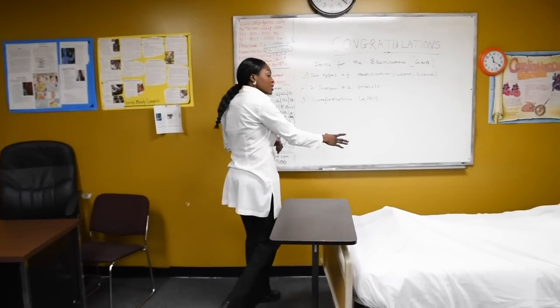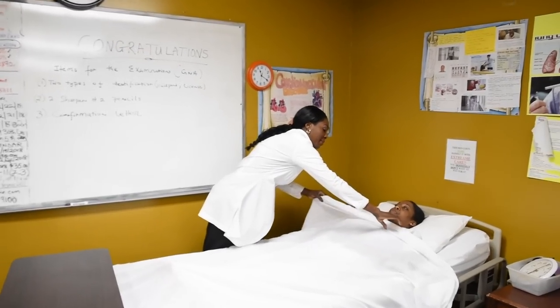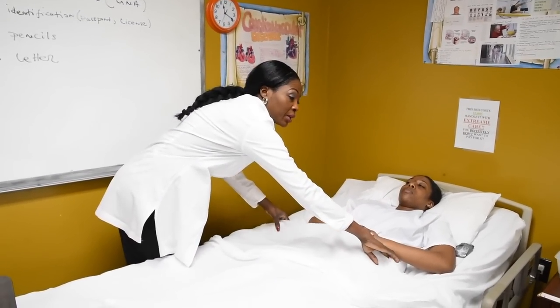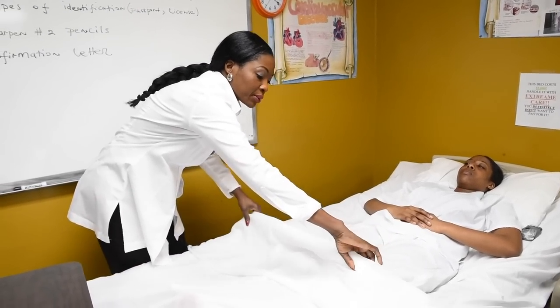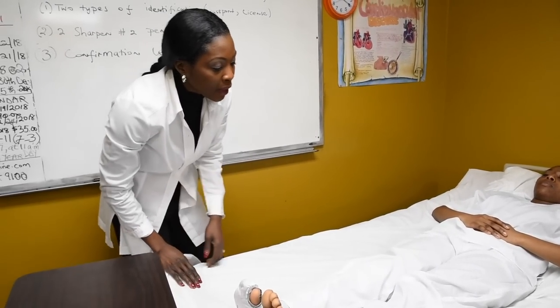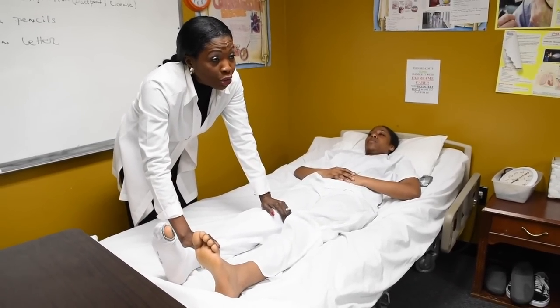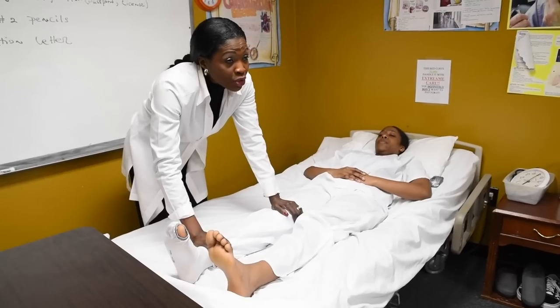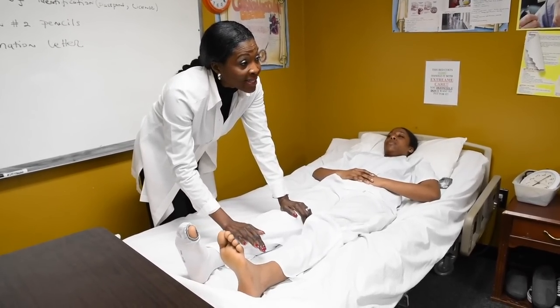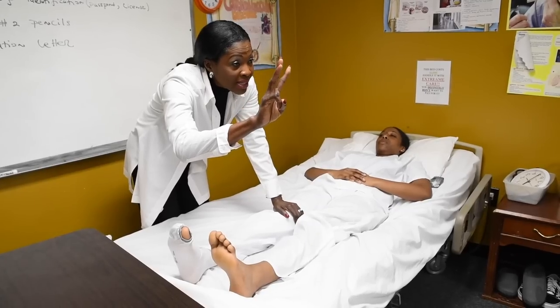Again, I'm going to stand here so you can see. Now that I've gotten my patient's permission, fan fold the top sheet. However, this scale has a critical element, although it's very easy. What's required of you is to flex the patient's leg at least how many times? 3 times.